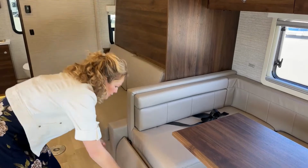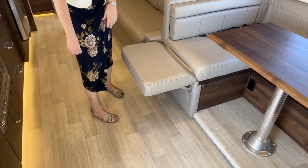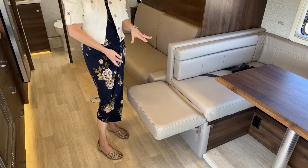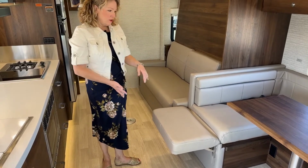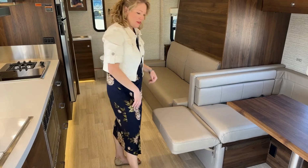We also have these footrests here. I've not been given a clear answer on if these are for seating or not, because I don't know that a full-size adult should really sit on that, but definitely a child can sit there. Mainly, I think they were designed though for footrests so that you can again extend your legs while you're watching TV.